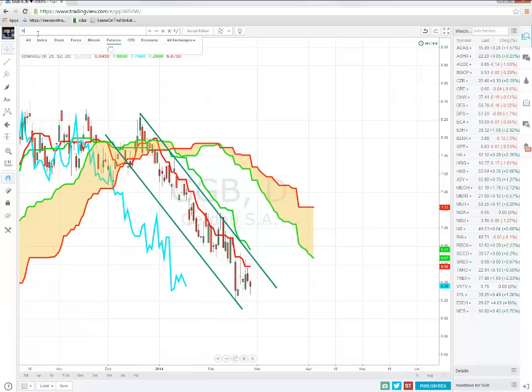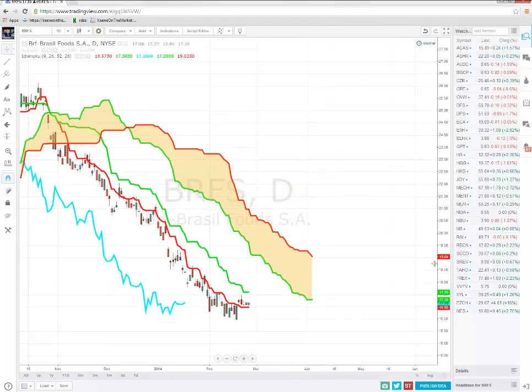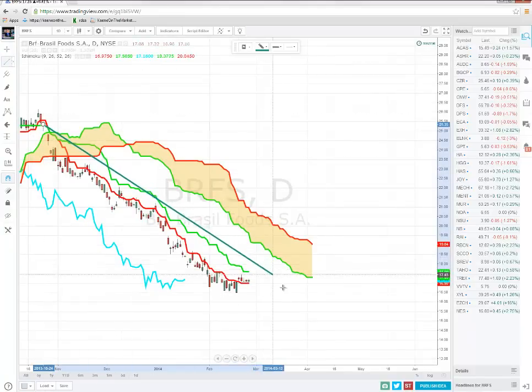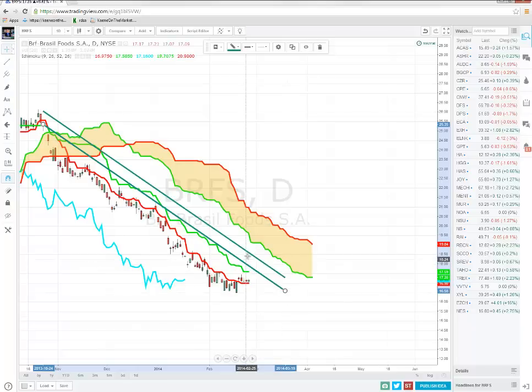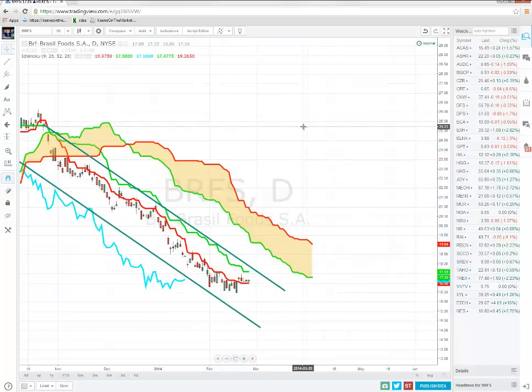And I learned my lesson in BRFS. Same thing, guys. Why would I get long this stock? We saw huge unusual option activity. Take into consideration maybe they're actually selling stock against their long calls. Calls are bought for 1 or 2 reasons: speculation of the upside or a hedge against a short stock position.